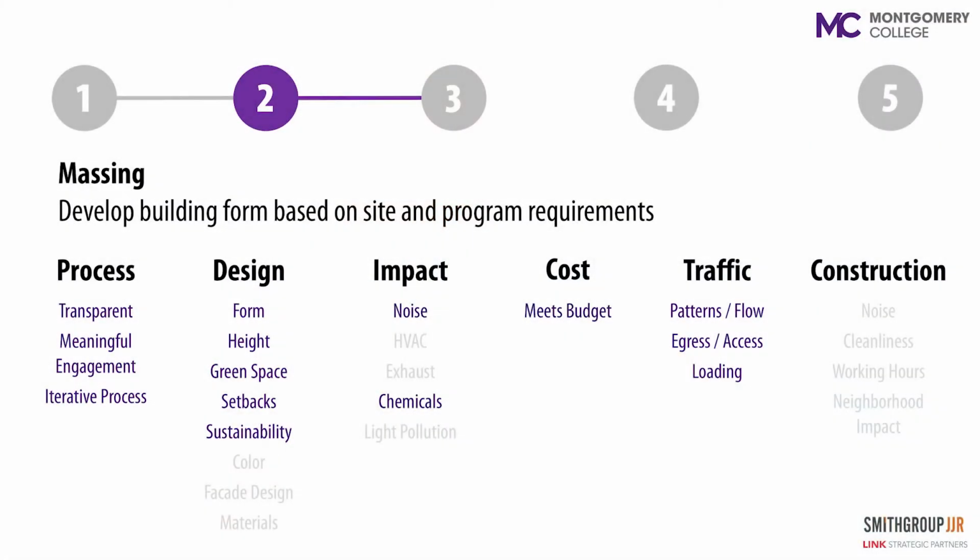Next one. And then the second phase, when we're really developing the building massing, here we're talking about form, height, the green space, the setbacks. Again, we're going to start to get into sustainability. The college has already expressed a desire to be LEED certified for this project, so we'll be at a minimum LEED silver, but we're going to push on that to make sure that we're as environmentally responsive as possible through the design process. And then we'll also be looking at some of the initial take on how you flow in and out of the building. How do you provide access for not only pedestrians but for vehicles, and how do you manage access around the building, including loading, and how other issues might be addressed with access to the building at different times during the day.